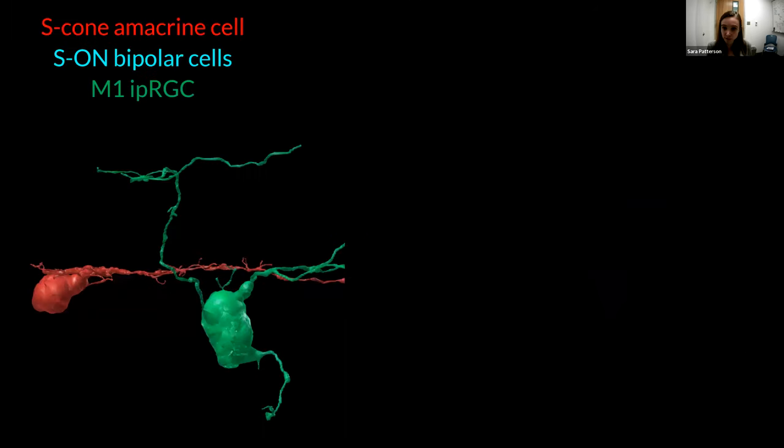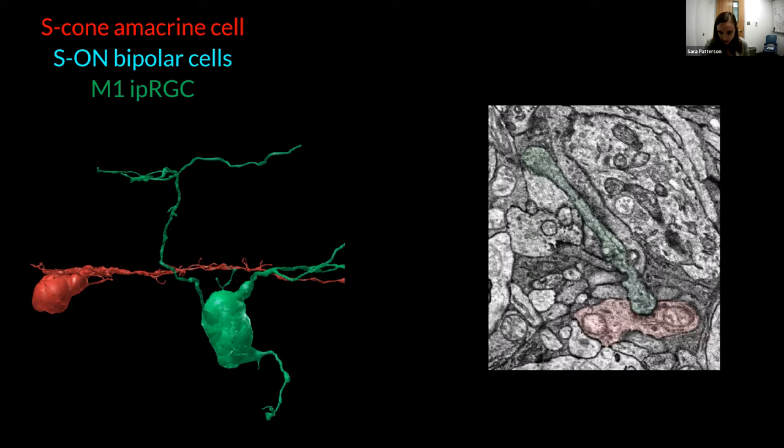And we found something similar in our second M2 ipRGC, which received input from a different S-cone amacrine cell. In addition to the primary dendrites of the ipRGC, you can also see these small branches near the soma, similar to the other M1 ipRGC. And here you can see the same branch receiving input from an S-cone amacrine cell.